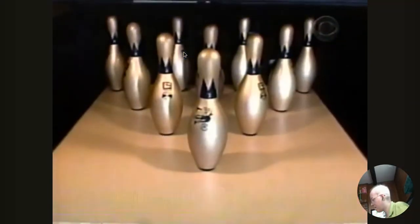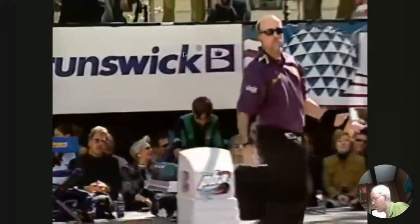Oh, I have a frickin'. Take a look at the 7-pin. It'll just barely be nudged out by the 4. And please.